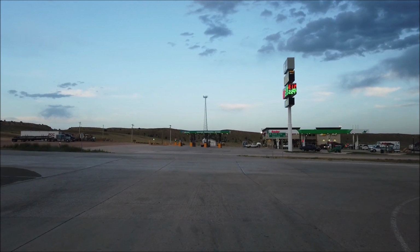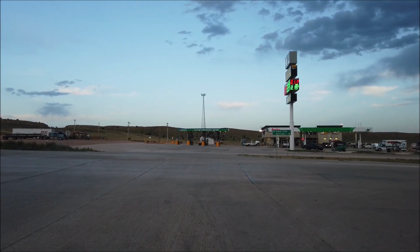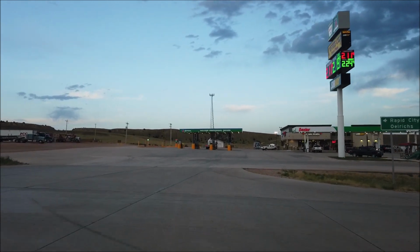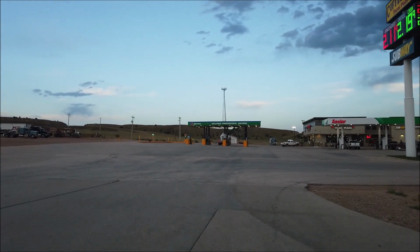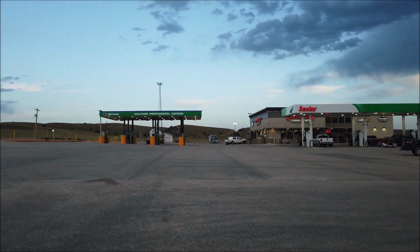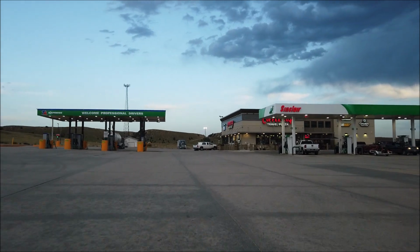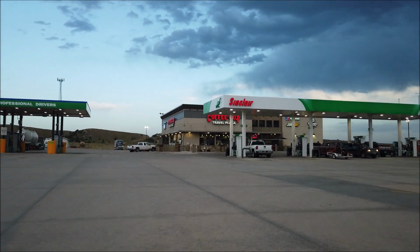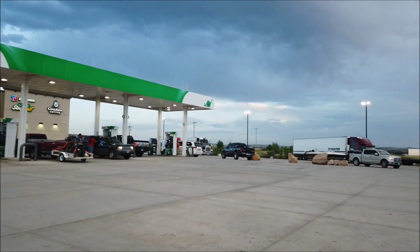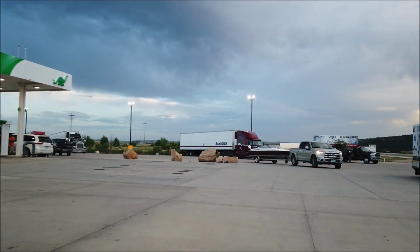Well, guys, it's been a long day, I tell you. Last night we stayed downtown Hot Springs. I try not to abuse the luxury of doing that, so tonight we found a nice truck stop and figure it out.